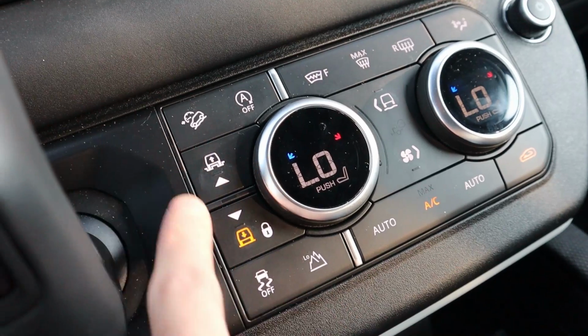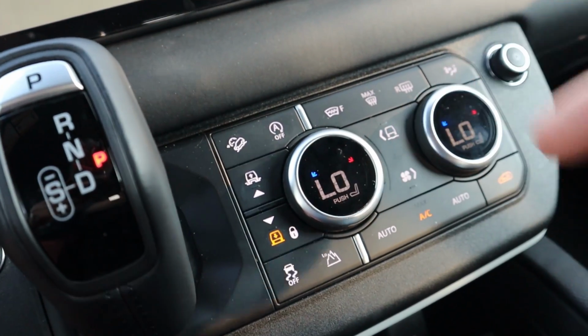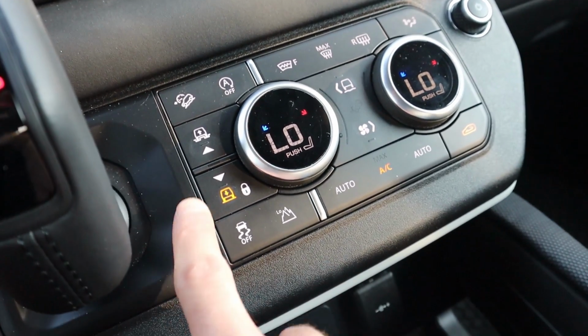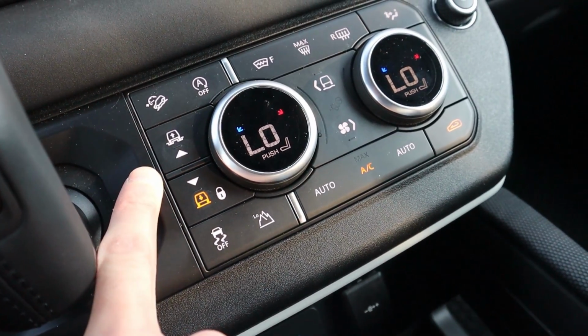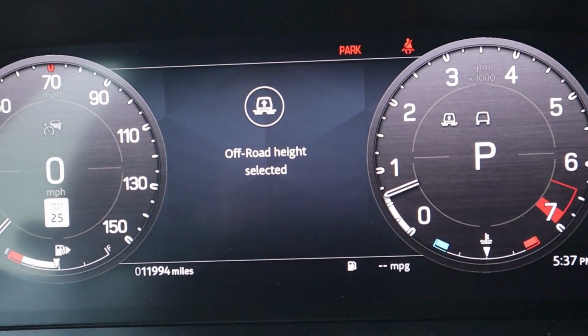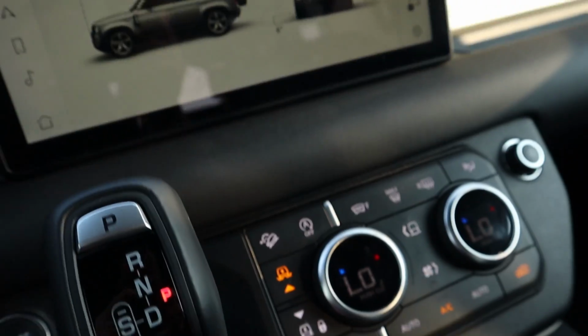Now over here on the left hand side are your buttons to control your air ride suspension. That's an optional feature that came on this particular vehicle. It's about a $1,600 option. And I think it's worth it if you plan on going off-roading. It works really quick. So you push these buttons to raise the height and it'll tell you exactly what the height is over here on the gauge cluster. And then it will adjust what your ride height is on the infotainment screen.